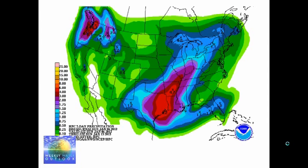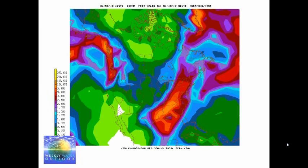You notice over the Pacific Northwest, we have enhanced rainfall once again. It sort of seems like we're alternating one week to the next. This week looks like it's going to be very heavy in the Pacific Northwest once again. And then a very broad part of the central part of the U.S. looks like it'll be dry.